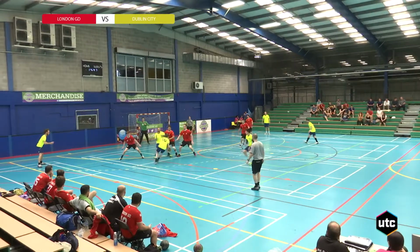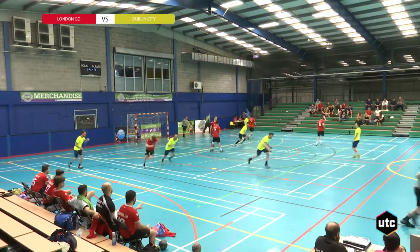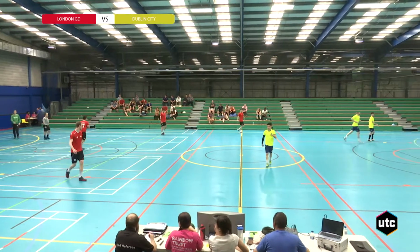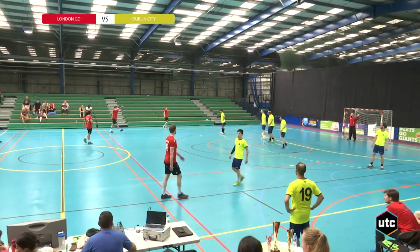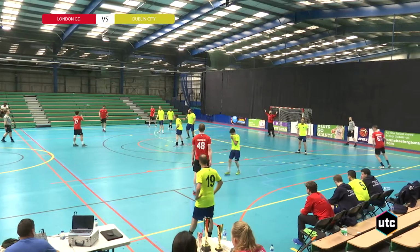Zagier, Paredes, Zagier again, space on the right-hand side. Another pass was unnecessary there, particularly from behind the back. Had plenty of time to work with. Victor Pasquale tried to be smart about it, and it didn't work out. And a golden opportunity to draw a level goes to waste.